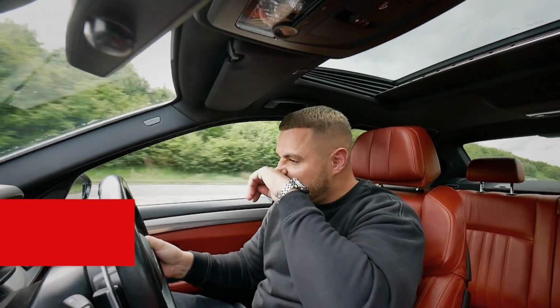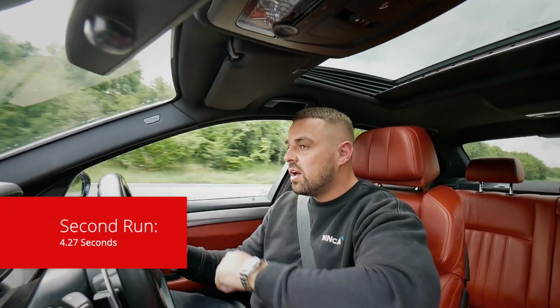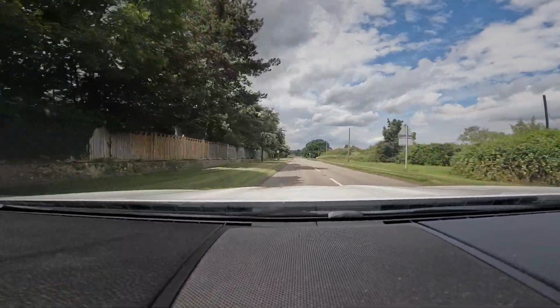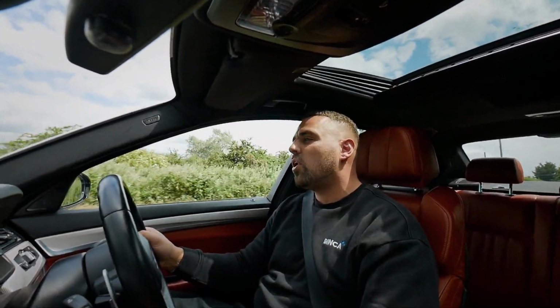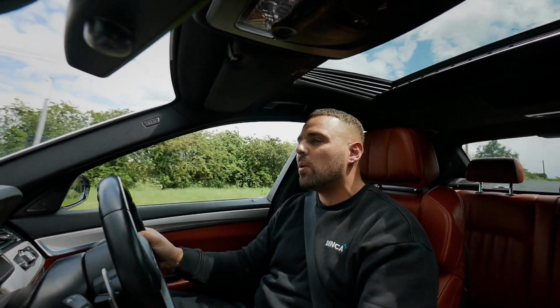Still done a 4.27 though. That's pretty good. A little burst of noise between gears, so good. Has been criticised, by the way, as not the best sounding car. I would say it does sound a little bit underwhelming. I think that's a fair point.